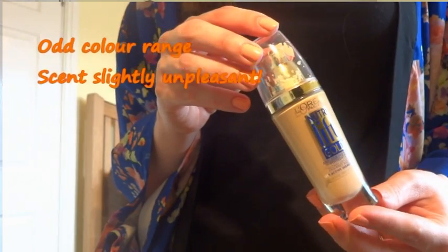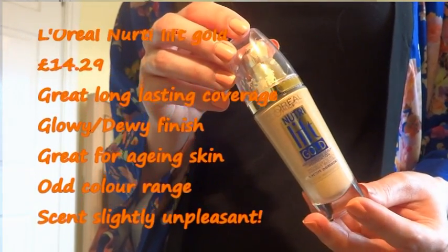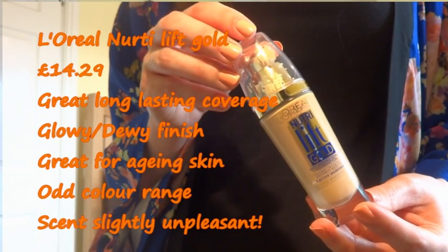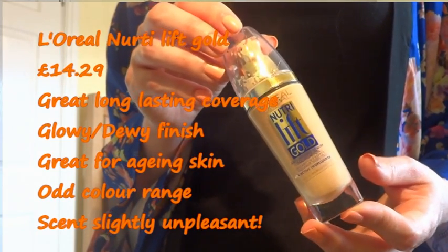The coverage is really, really good. It's medium to full again, covers blemishes nicely, evens out my skin tone nicely, so love that. I do find it to be very, very long lasting. It's literally one of those ones that you can put on in the morning and not have to touch up all day, so that is always a positive for me. The finish is my perfect kind of finish.